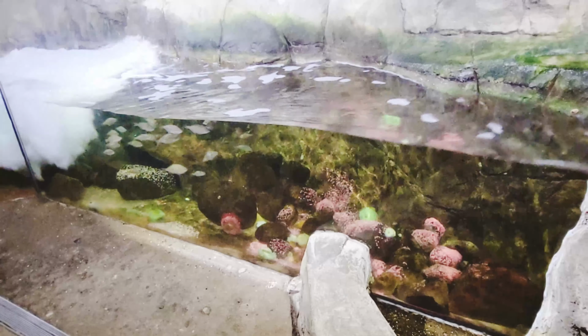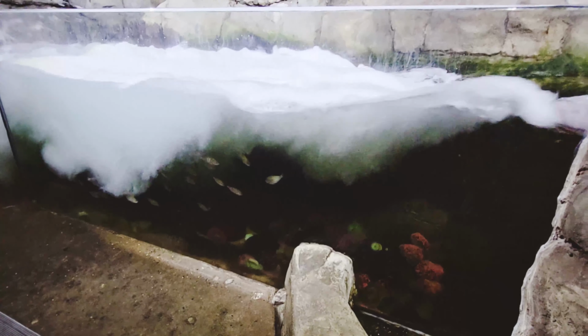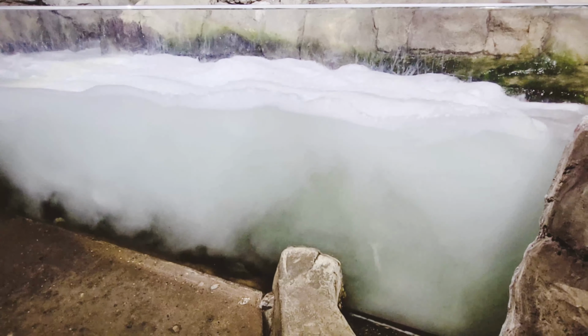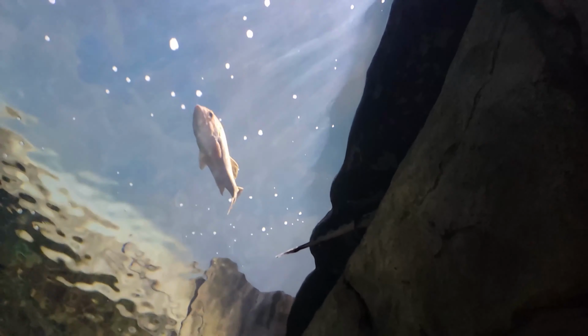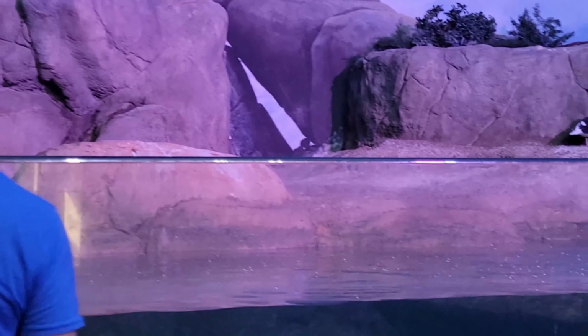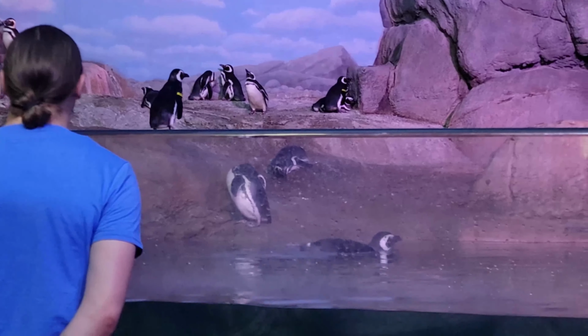Check out the wave action on this tidal pool. Check out the exotic fish in the 40,000 gallon kelp forest tank. It is so cool to see fish swim right over your head. The Magellanic penguins are located in the Van Andel Living Shores Aquarium.